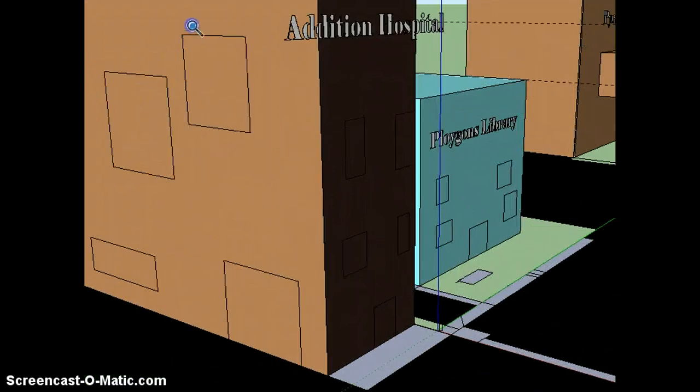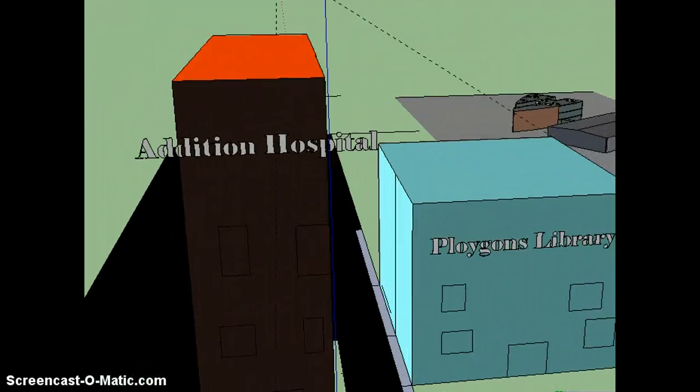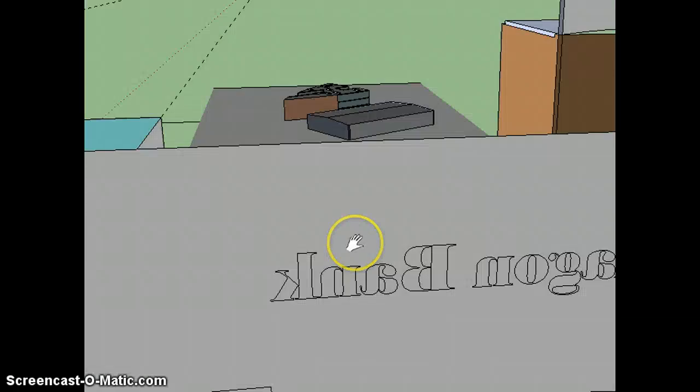Alright, here's my hospital. It's called Addition Hospital, as you can see. And then here's my library, Polygon's Library. I think that about does it.